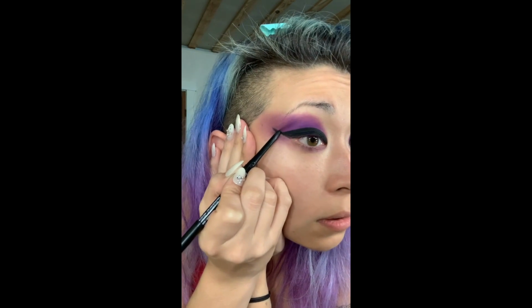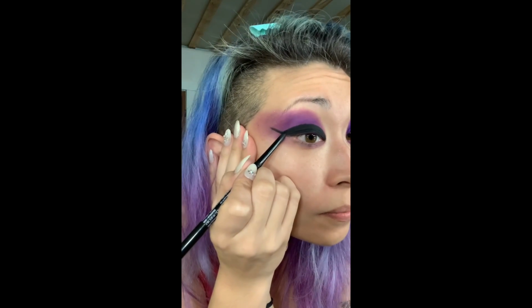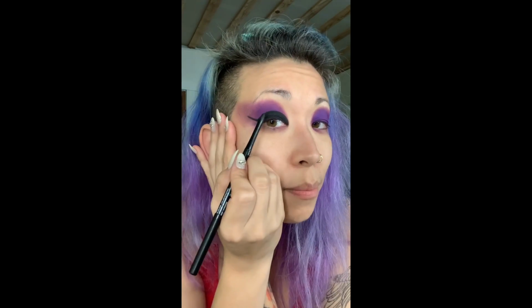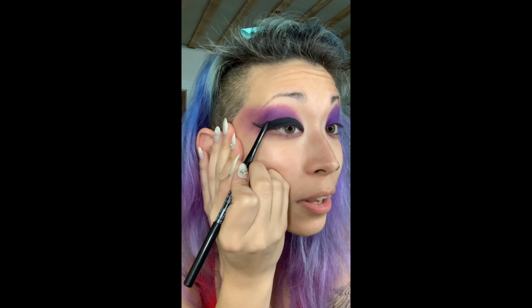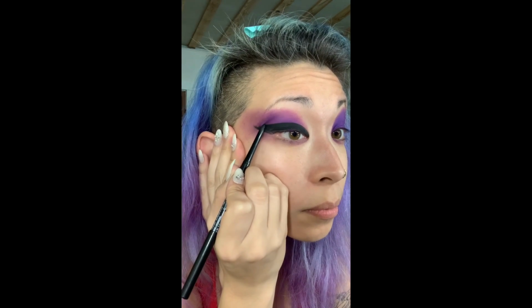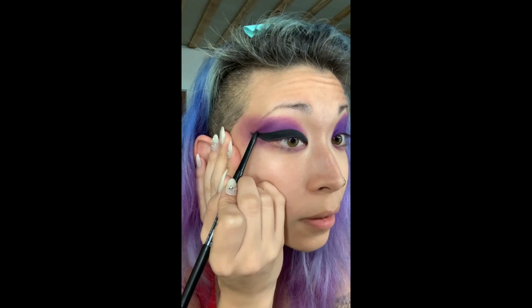And again, I like long, dramatic wings. That may come as a shock, maybe not. So I'm gonna really swing that out there. And then once that line is there, we're going to make the topper, or the other part of that triangle, and really just come down from this top line and smooth that down into that point.